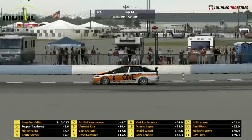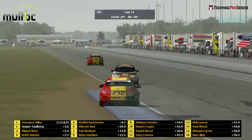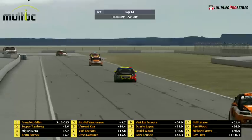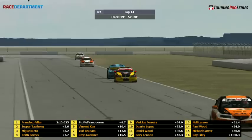Towell's taking quite a lot of liberties with the track boundaries here. I have to say, he needs to watch himself. He was a little bit over those curbs then as well. That's a great shot. Barry came onto the... yeah, no, it was right on the limit, wasn't he? Yeah, lovely to watch. Van Dorn and Khan now.